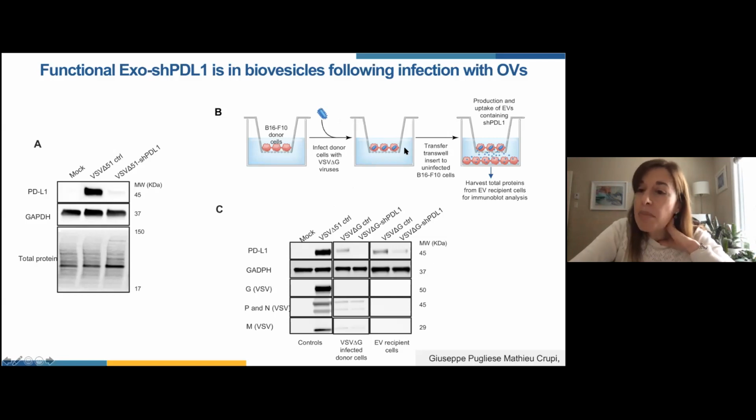So we infected the upper part, the cells that are attached to the transwell, with this virus that expresses or not the microRNA with the short hairpin PD-L1. And then we transferred this transwell to cells that were not infected. And the idea behind that was that although these cells are infected, new virions cannot be produced because we use this specific non-spreading virus, but the extracellular vesicles, so the biovesicles produced by these cells, will go through the transwell and eventually will reach the monolayer on the bottom.